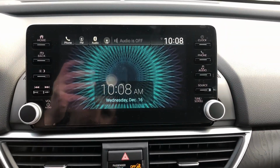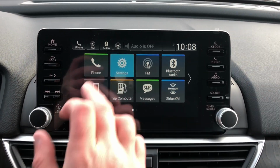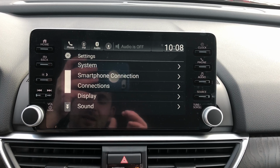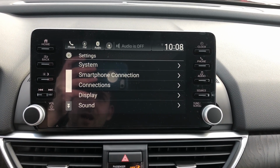Let's kind of go over here to the touch screen. You got a nice touch screen. You can pair up multiple phones. You got all of these settings in here. You can customize your Honda settings. You can change all the vehicle settings, like when the door is unlocked, stuff like that.